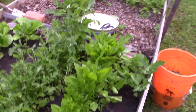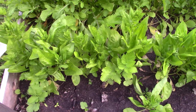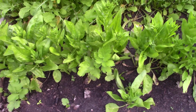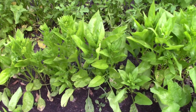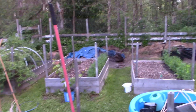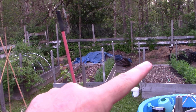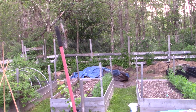Same with the spinach. Real problem here is the end of May we're still getting snow, and then a week later it's plus 30 degrees Celsius, and that's too hot for the lettuces and they start bolting. So I should have used shade cloth, or next year this part of the garden over there gets shade late in the afternoon from all the trees in the west there.